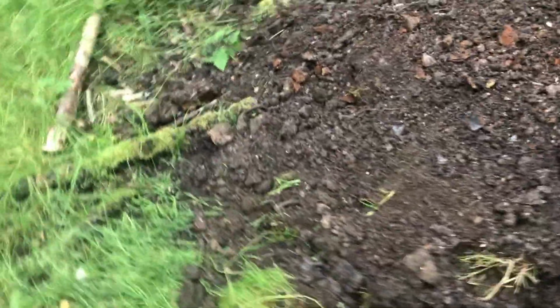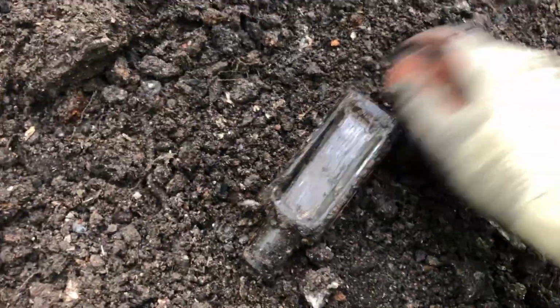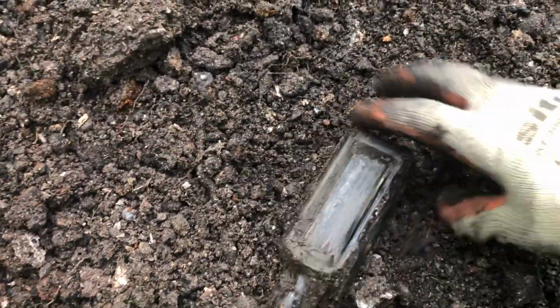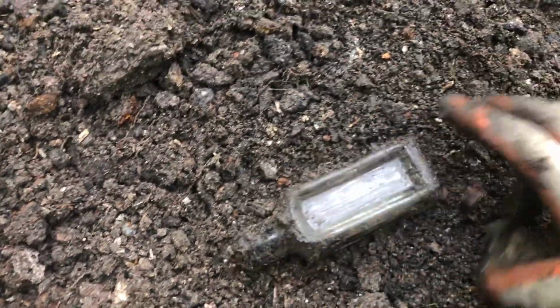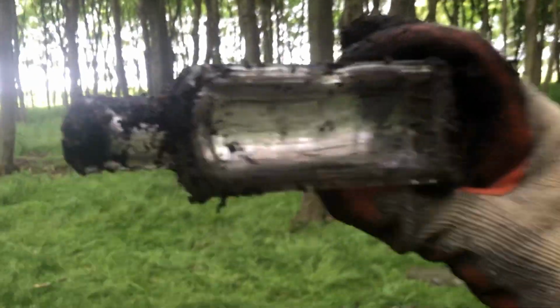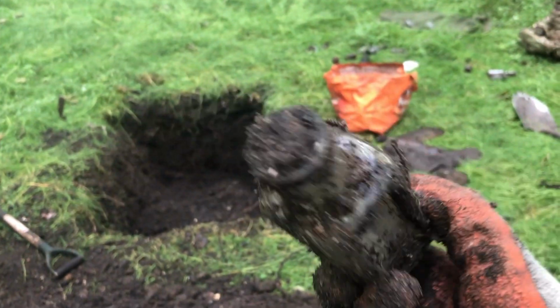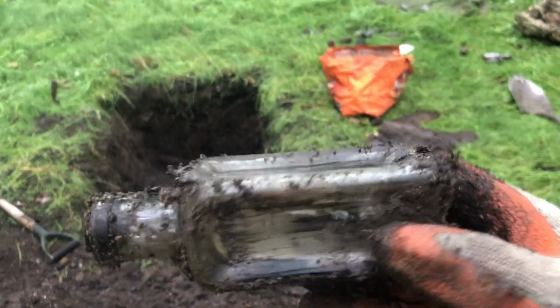Just go down the flight path here. Can you see it? Just chuck this out. And panel bottle. Plain, unfortunately. And clear as well. It's not as old as the aqua ones. Still, it's a panel bottle. I like them. And I think it's got the cork in it too.